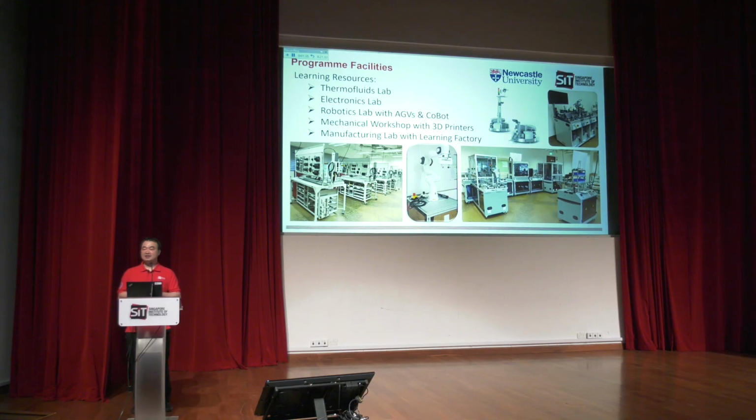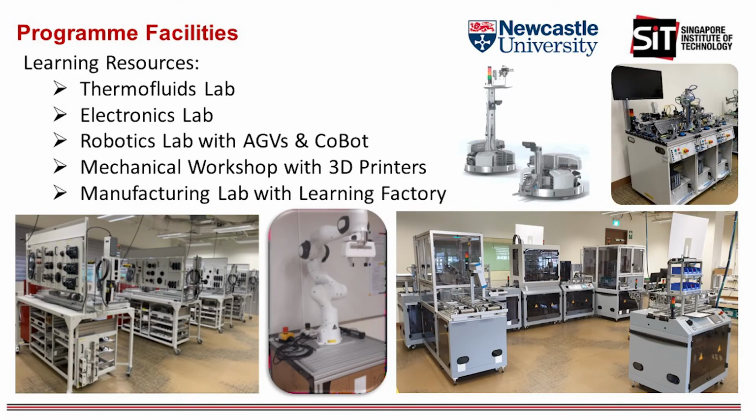AGV stands for automated guided vehicles. These instruments are becoming increasingly popular in the manufacturing line because they are used to transport goods and raw materials within a production line automatically. These are mobile robots, and you can see a picture there showing an example of a mobile robot. Students get to learn how to do control and also design for applying these AGVs.